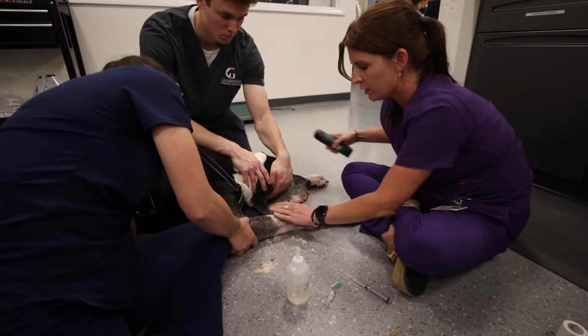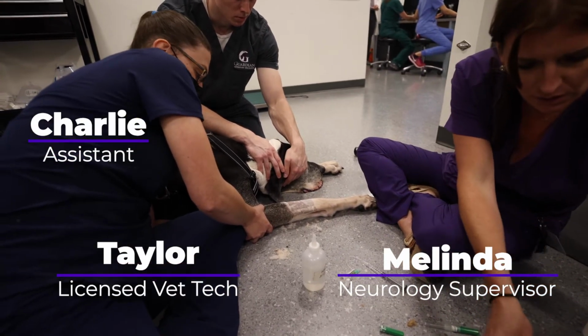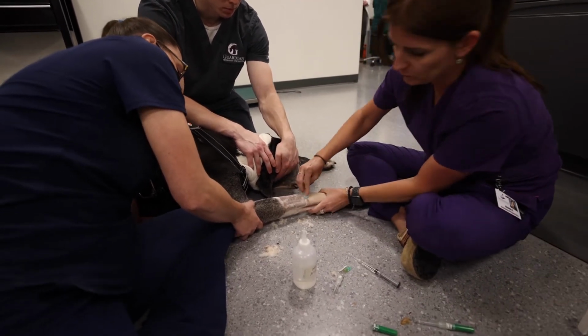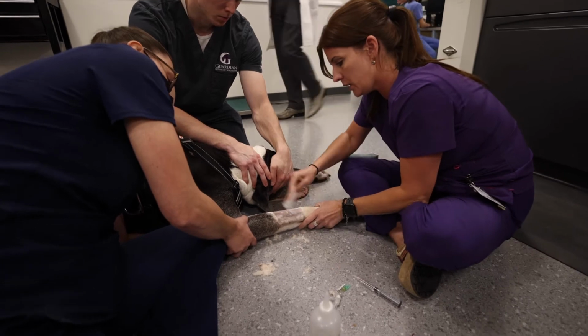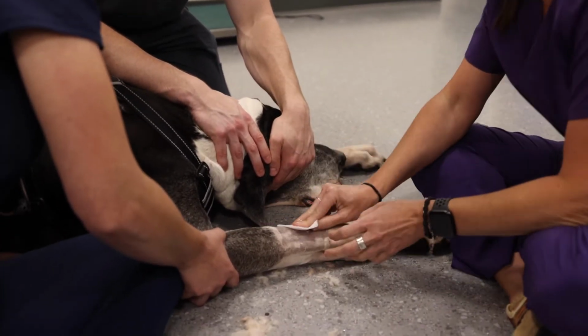He came in for retching and gagging. So it's a combination of kind of respiratory signs, but also maybe a GI component. So we're gonna do a CT of her chest and then an upper GI endoscopy. Just bring him over here so I can look.